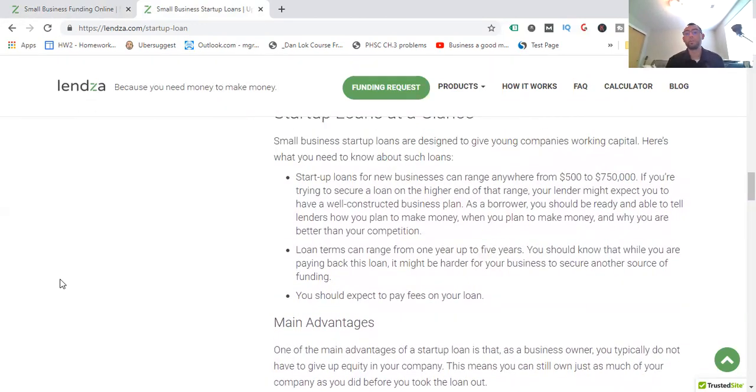So a little bit of that. Startup loans for new businesses can range from $500,000 to $750,000. If you're trying to secure a loan on the higher end of that range, your lender may expect you to have a well-constructed business plan. As a borrower, you should be ready and able to tell your lenders how you plan to make that money, when you plan to make money, and why you're better than your competition. That factors in a lot.